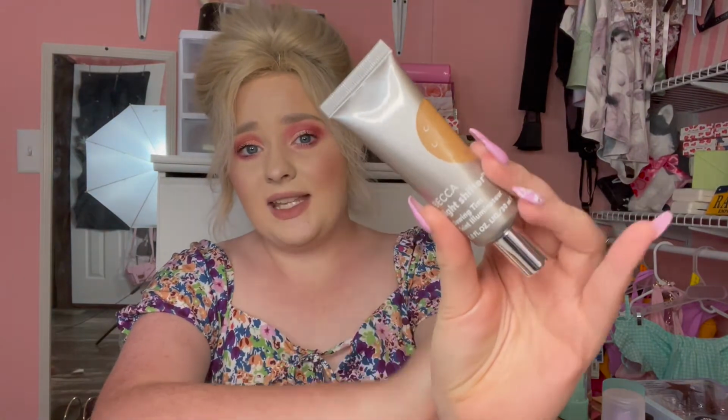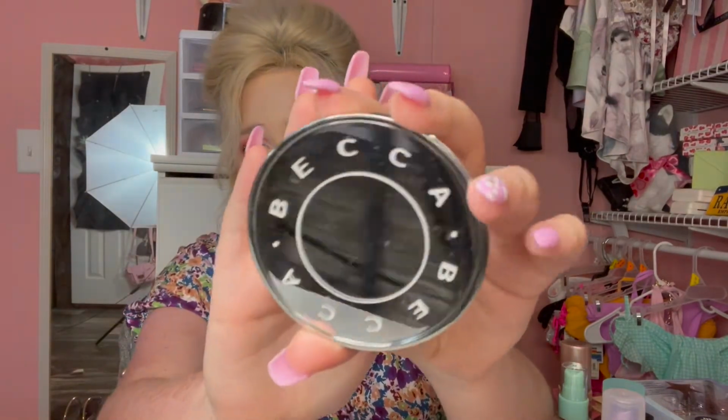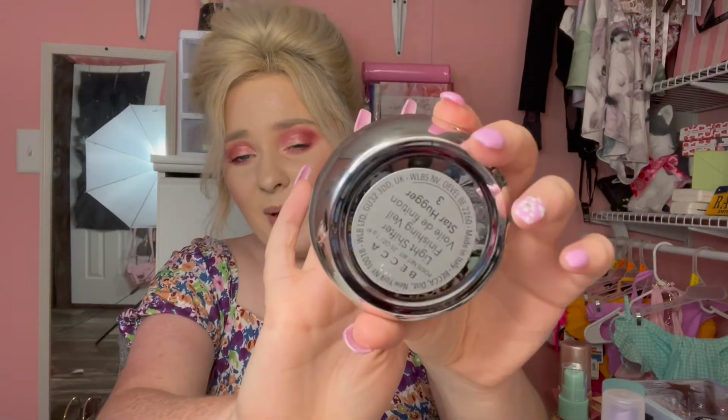This is a newer product from Becca, and I know that Becca is going out of business soon, so I did want to pick this up and try it while it was still available. But I will go ahead and show you this since it goes along with that. This is the Becca Light Shifter Finishing Veil. I got shade 3, but this is like the powder that goes along with it, so this is what it looks like. I really love the packaging on this.